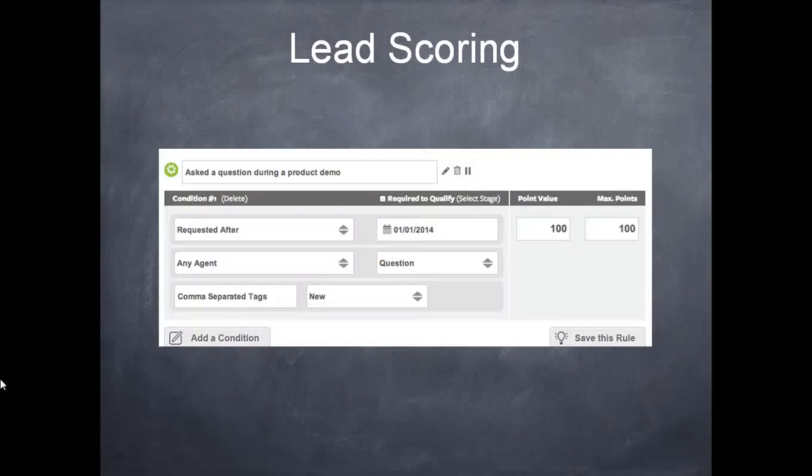From the screenshot, this is an example of a rule I created within the scorecard functionality of INBOX25, using the various metrics of the Zendesk ticket.